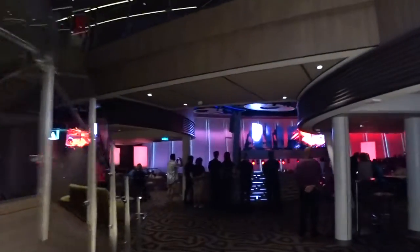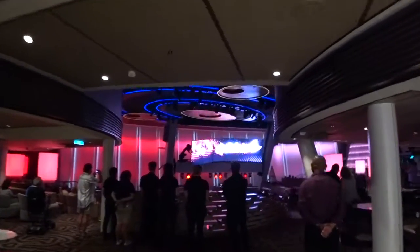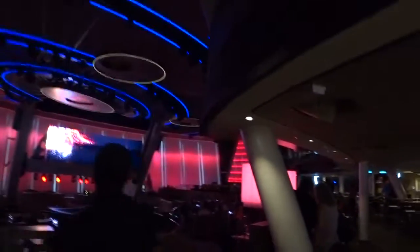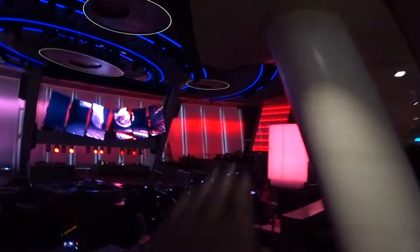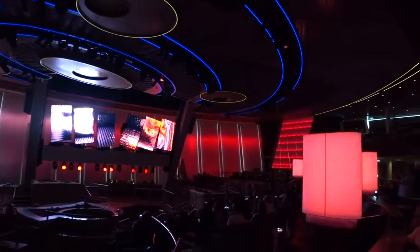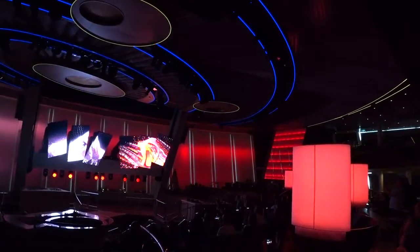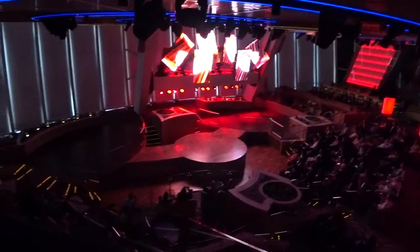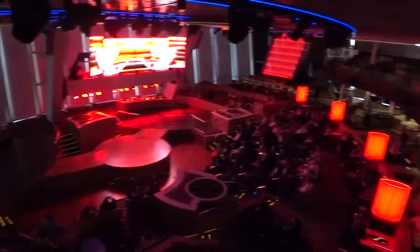We're entering 270 now. And this is the Robo show. They have robotic screens that go around. And back behind here, they can project 12K imagery across the entire wall at the back of the ship here. This is the workshop here where they do portraits. They can mount them on acrylic for you, it looks like, as well. More shots of the Robo show. They do other entertainment in here as well. It's a multi-purpose venue.